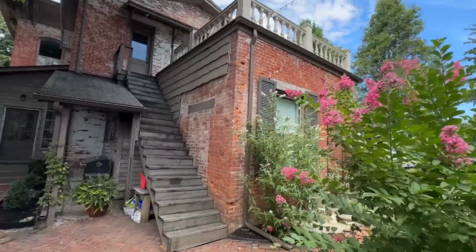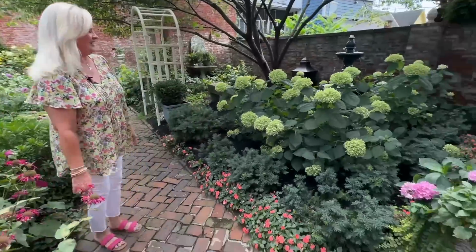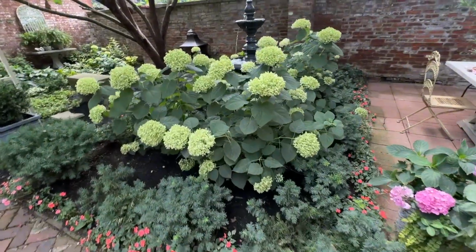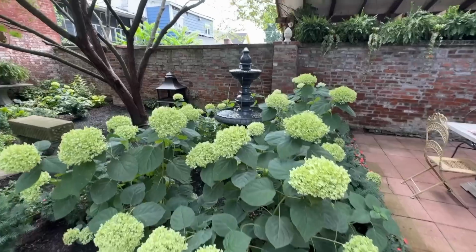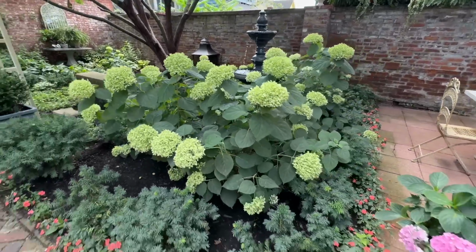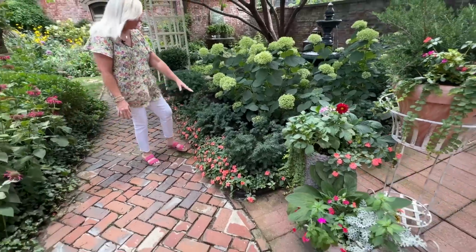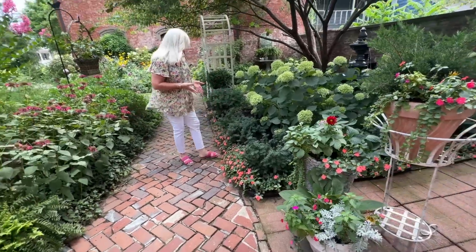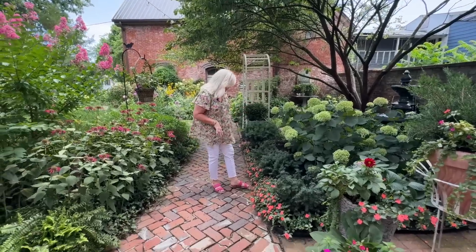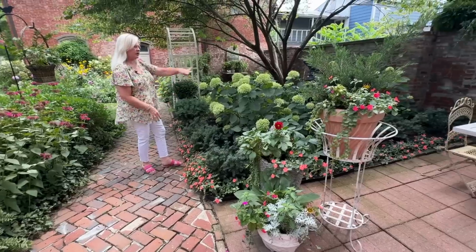Look at this house. Okay, so gosh, Linette, I don't even know where to go next. And then, okay, so these are limelights. These are Incredibles. And then this fountain here is just absolutely beautiful. Eventually it'll get there, but I want a hedge of yews, and I want to cut them real precise and be real formal in this area. And then I just took impatiens and rectangled it all the way around.